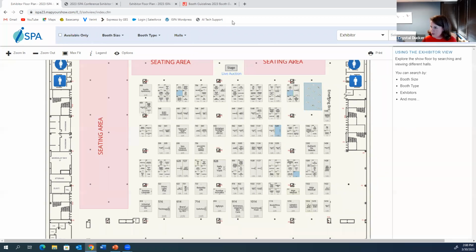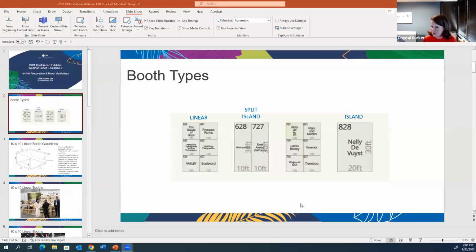Now I'm going to go back to this PowerPoint presentation and share some information on booth setup. And before I get into the booth guidelines, I just want to go over a couple of terms that some of you all may be very familiar with, and others may not. So we will use the term linear booth often, and our linear booths are our 10x10 booths or brands who purchase multiple 10x10s in a row.